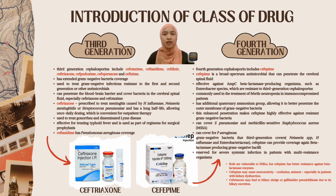Okay, let's start with the third generation. These antibiotics, like ceftriaxone, ceftazidime, and cefixime, are known for their extended coverage against gram-negative bacteria. One of their standout features is their ability to penetrate the blood-brain barrier, which makes them highly effective in treating infections like meningitis. For instance, ceftriaxone is frequently used for meningitis caused by H. influenzae and Neisseria meningitidis. It's also prescribed for typhoid fever, gonorrhea, and as part of surgical prophylaxis.